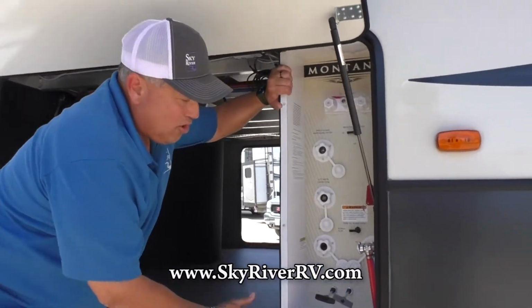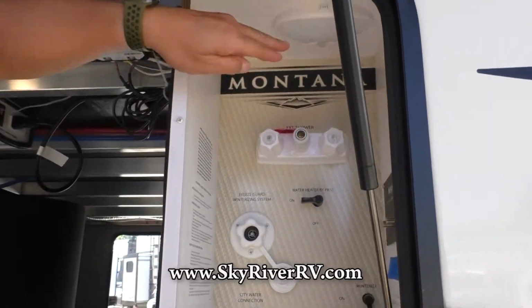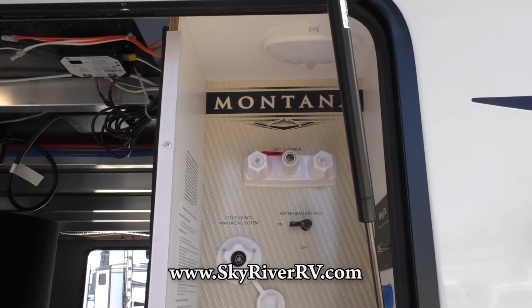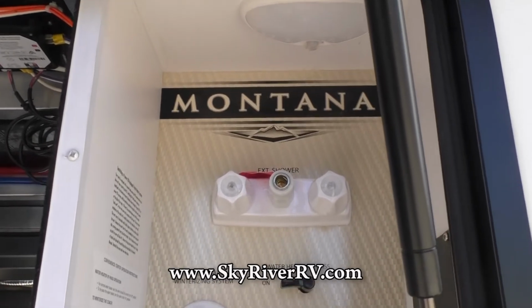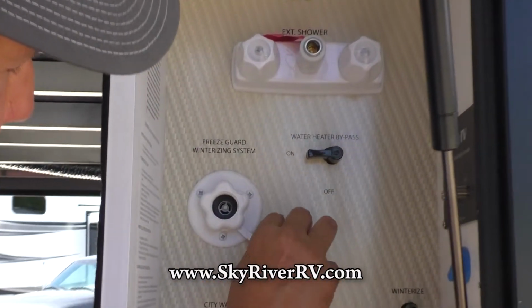As far as our control panel right here, I'll just work it from top to bottom. As far as the exterior shower goes, you're going to get a shower connection there. It's just a handheld wand, but definitely effective if you're trying to wash off your kids before they come back into the coach, or your dog, or yourself. Maybe you got sand on your feet. Who knows? Maybe you were camping at the dunes or wherever that might be.